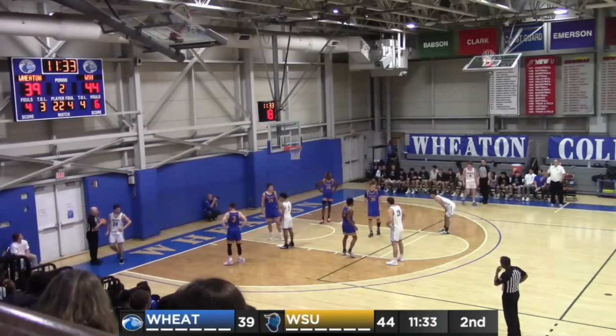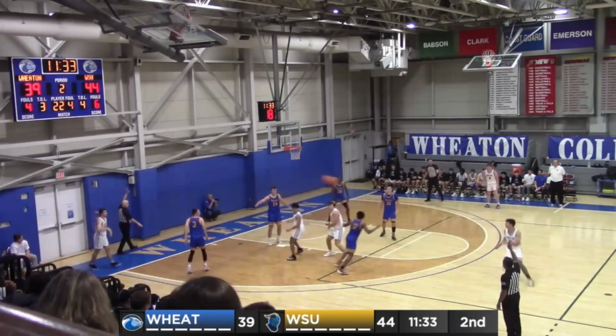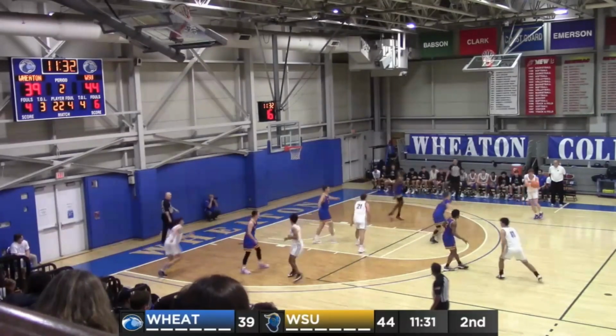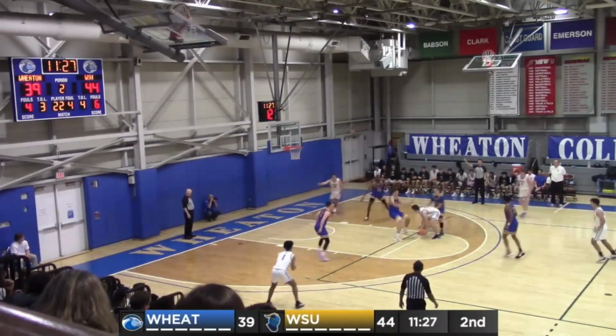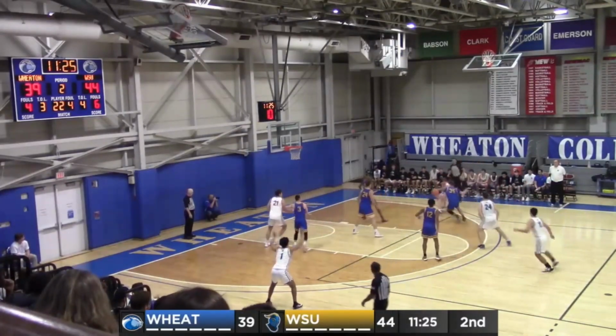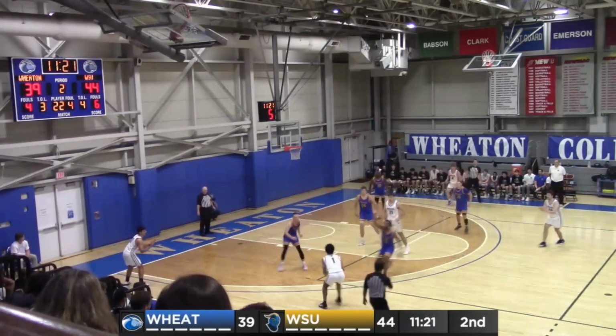Wheaton held to just 29% from the floor. It seems like they're down by a mile, but they're trailing by 5. Just looking for a bucket to drop their way, and it could change the scope of this game. Murphy now to the free throw circle. They move it outside. Morrissey bounce past Carlisle. He's got 10, top scorer for the Lions.